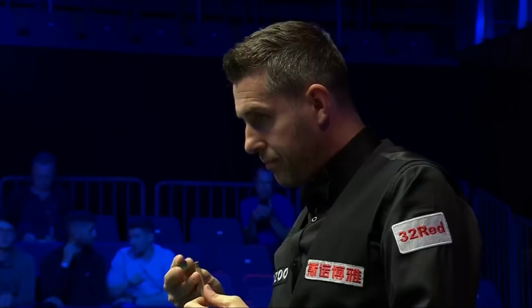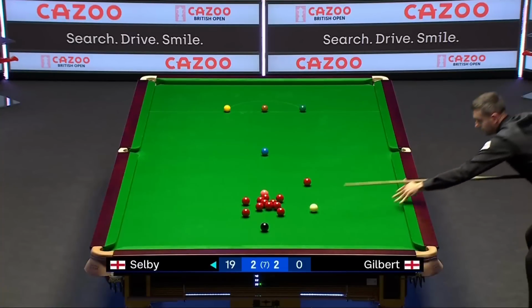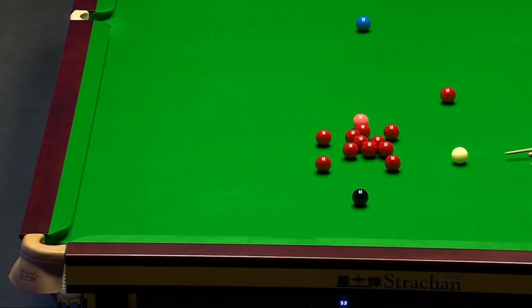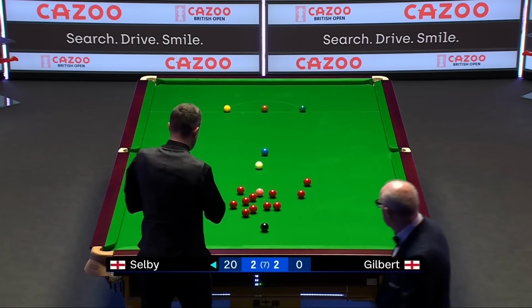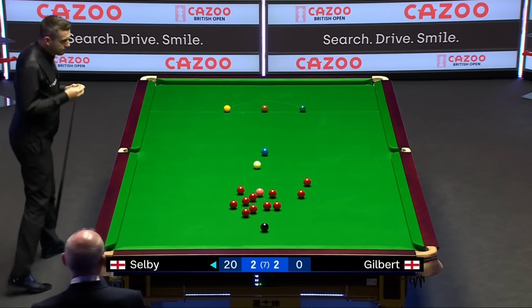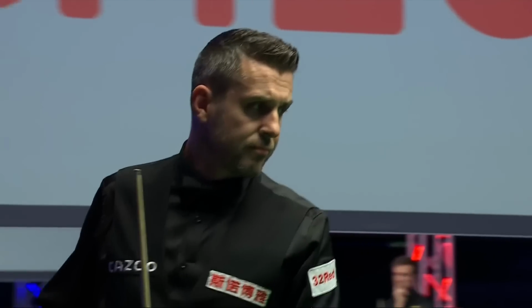A little bit short of pace, but it may turn out to his advantage, because if he pots this and goes into the pack, he might be able to develop another couple of reds here. Right. That's exactly what he's done. Oh, but just short of pace. Could have done with that cue ball just running another couple of inches so he'd have a straight blue into the green pocket.